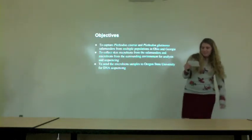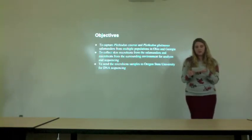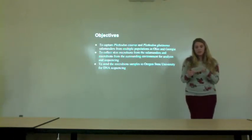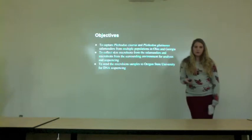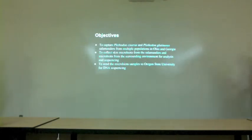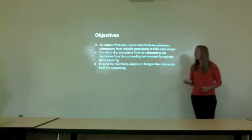These native species of microbiota will be compared between the salamanders from Ohio locations and the salamanders from Georgia locations. We anticipate that the samples taken from all locations should contain the same species of native microbiota. Molly will be presenting a little more background on the proposal. Thank you, Amelia.